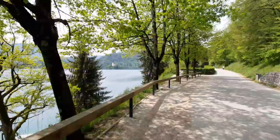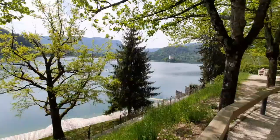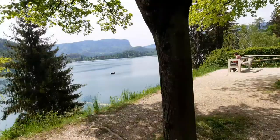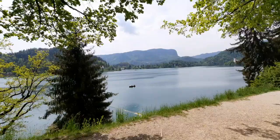There's another nice view of the island in the middle of Bled. And another nice bench there with the view of the lake. But it's taken, unfortunately, so we have no choice but to continue our circular route around Lake Bled. Lake Bled, Bled, Bled. There. See, those guys rented a boat. Now they have to do all the rowing themselves. But okay, if you are a couple, I guess that can be romantic.